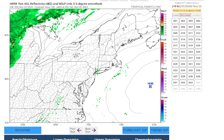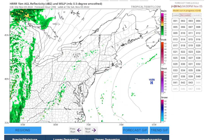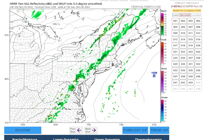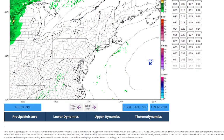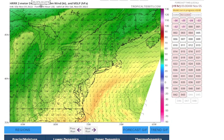So we could see it again tonight. I think we will. But as far as tomorrow goes, it will be dry. We won't see any rainfall, but it will be humid. You see that southerly flow right there. And then we have to watch for the chance of showers later into Sunday with this cold front that's slowly coming toward us.